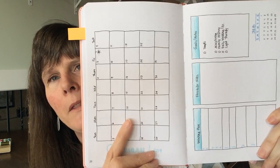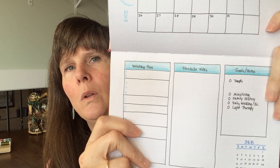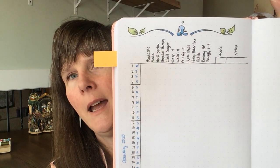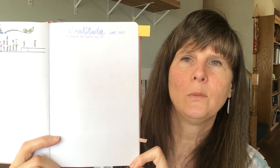This is my monthly spread. I do a month on this side, and then I have a place to write some goals and notes, my rotation for the month and my Flosstube notes. I do have stitching stuff on this page every month. This is a page where I keep track of some monthly habits that I would like to track every day. I have a gratitude page where I try and write down at least one sentence every day of something I am grateful for.